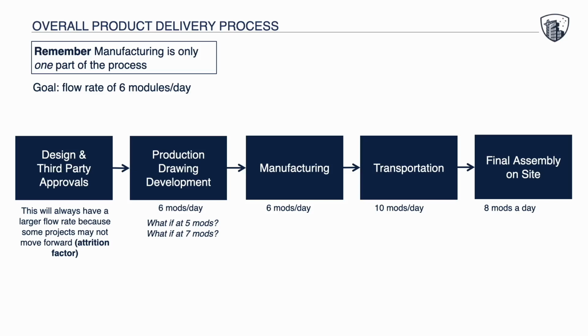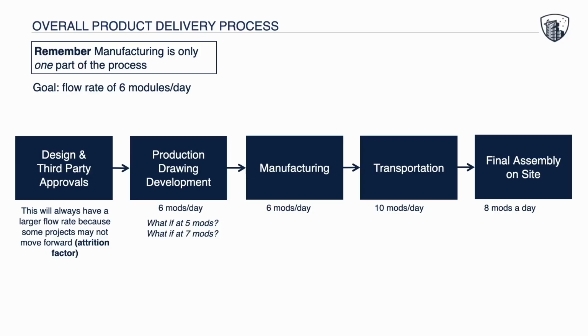And if we zoom out on the overall process, we need to remember that each station, in quotes, of a design process for a building has a flow rate embedded into it. Flow rate is a term used in manufacturing to say how many units of something are going through each station and the entire process. It's thought of a lot in the manufacturing process, but if the thing feeding into that manufacturing process isn't matching the flow rate, then something's going to happen there. And it starts before production drawing development. It can start with design and third-party approvals.